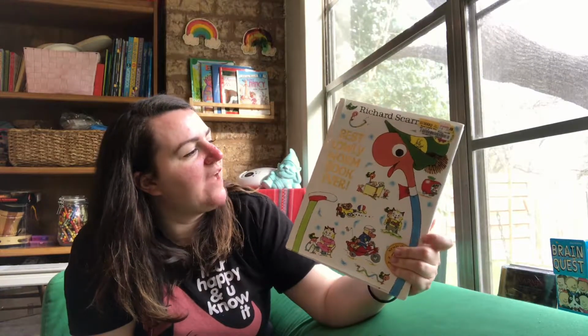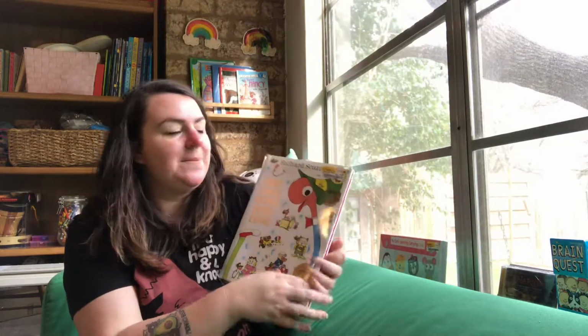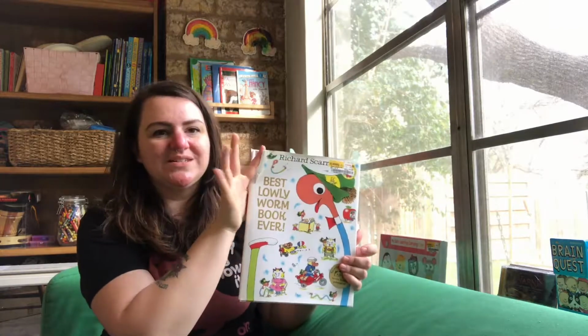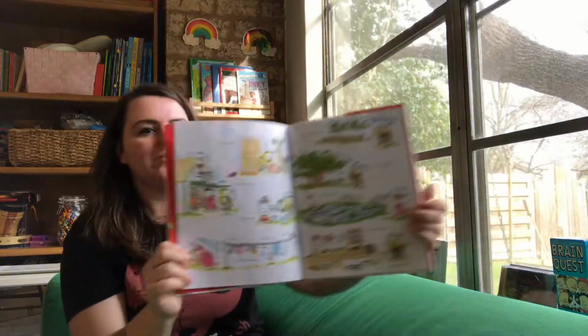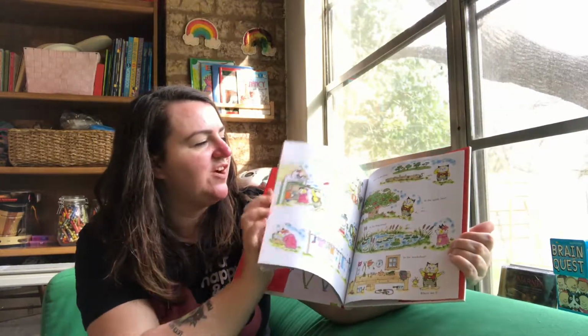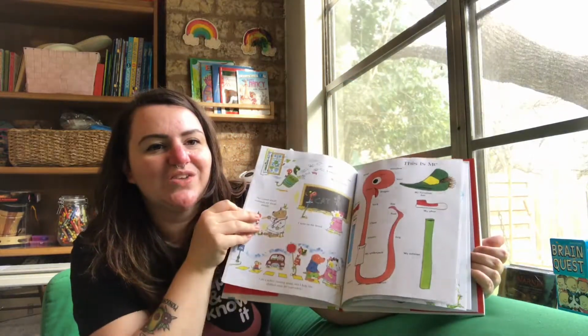Next is Richard Scarry's Best Lowly Worm Book Ever. And this again was only like $2 and some change. But it's hardback, which is nice. This cover is ripped, as you can see, but that's fine. And of course it has the classic Richard Scarry characters and counting and all of that. I love the Richard Scarry thing. I watched the Wild World of Richard Scarry or something similar to that when I was a kid. So I'm excited for my kids to read that book.